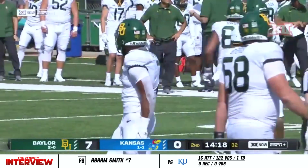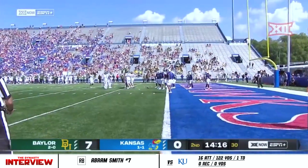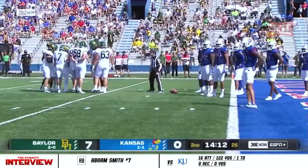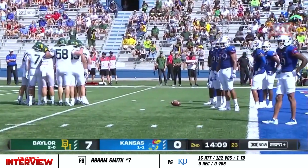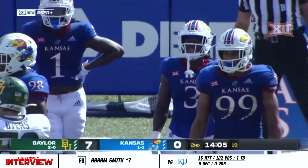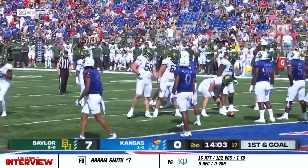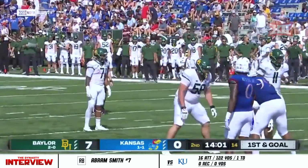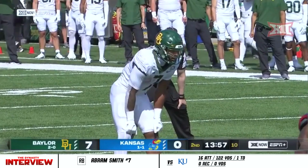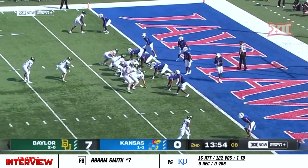So far the running numbers have been pretty even between Abram Smith and Treston Ebner. They both have just over 40 yards rushing. Well, they came into this game with 30 carries for Ebner and 31 carries for Smith. So they've been extremely balanced in how they go about it. And that's got to be really difficult for a defensive coordinator, because when either guy's in the game, you have really no chance. This is Abram Smith in now still.